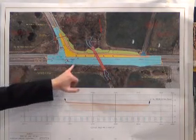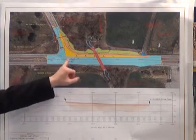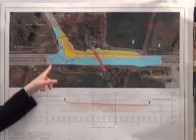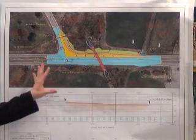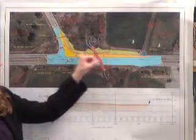The light blue lines you see right here is where the new signals are going to be. And the arrows are just showing which lanes those signals are going to activate. See the stop bars and everything. For the most part, the intersection is staying roughly within its existing footprint, except for the guardrail, which will be all brand new area.